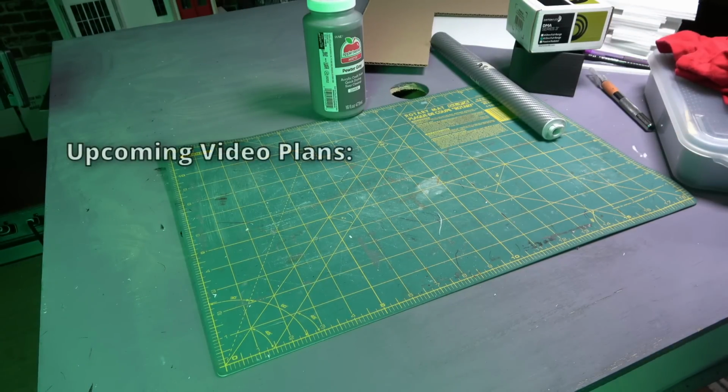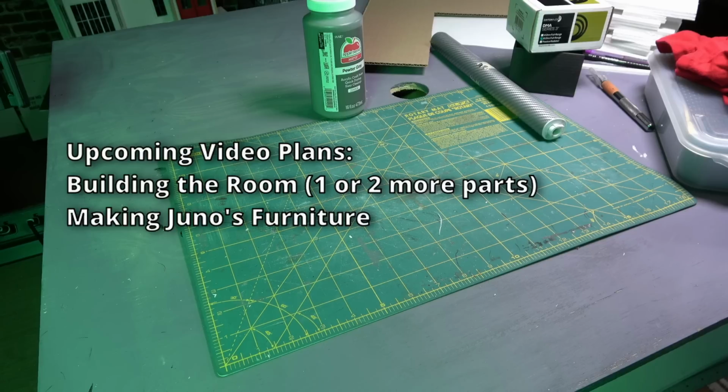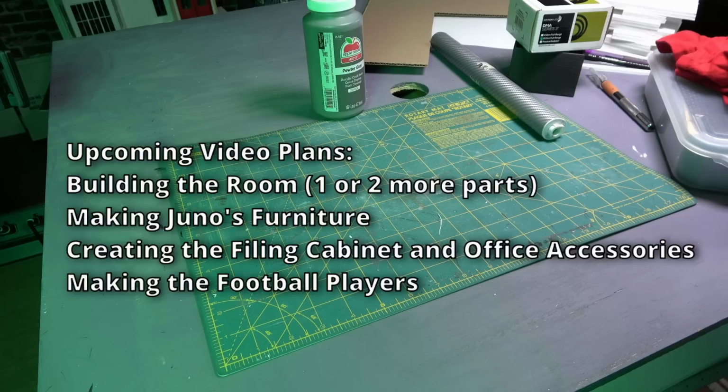Before ending this planning video, I wanted to go over my plans for what videos I'm going to create. I think I either have 1 or 2 more videos over building the office itself, and I'm also going to have to make the scenes that are outside of the windows. I'm going to do a video over Juno's furniture, which is going to be custom designed and built. And then I'm also going to be creating the filing cabinet and some of the office accessories, including stacks and stacks of paper. I'll probably make 1 video over the creation of the football players, since that is 3 total dolls, but hopefully it'll go kind of quick because they all have the same outfit.